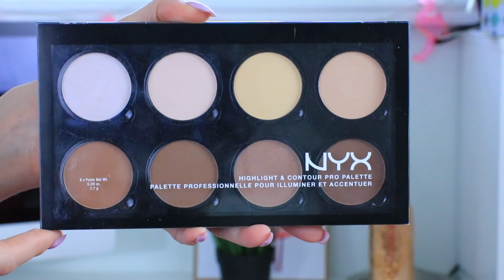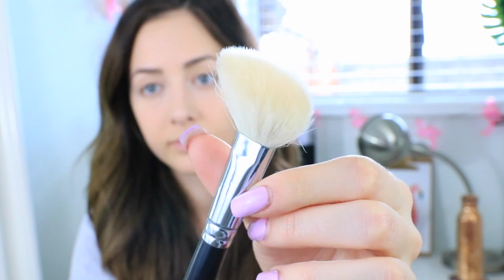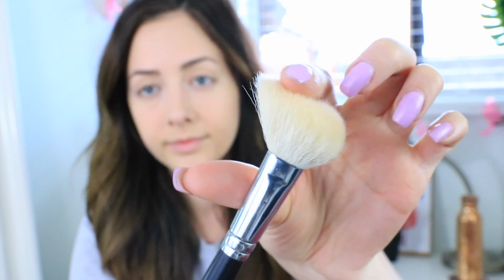And some people like to buff their powder in, but I like to just dab it onto my face so that I don't move the foundation around. As far as contouring goes, I like to do it very subtly, and I love this palette from NYX, and I will take a neutral matte tone and a really fluffy angled brush because it's super easy to get the right kind of contour shape with a brush like that.